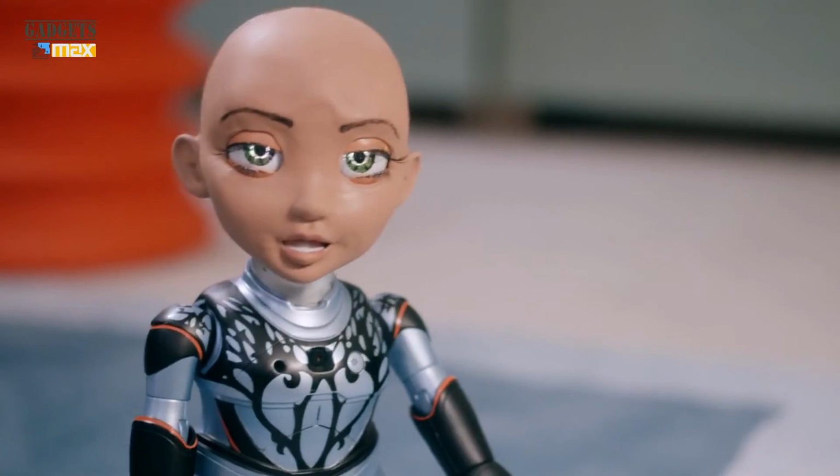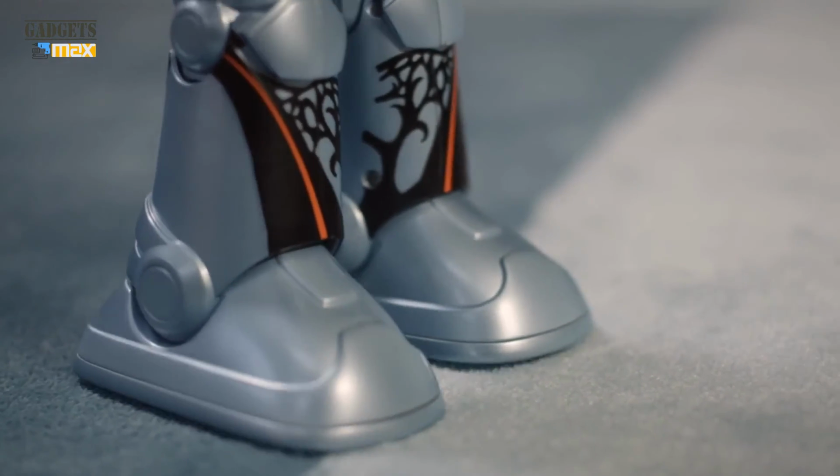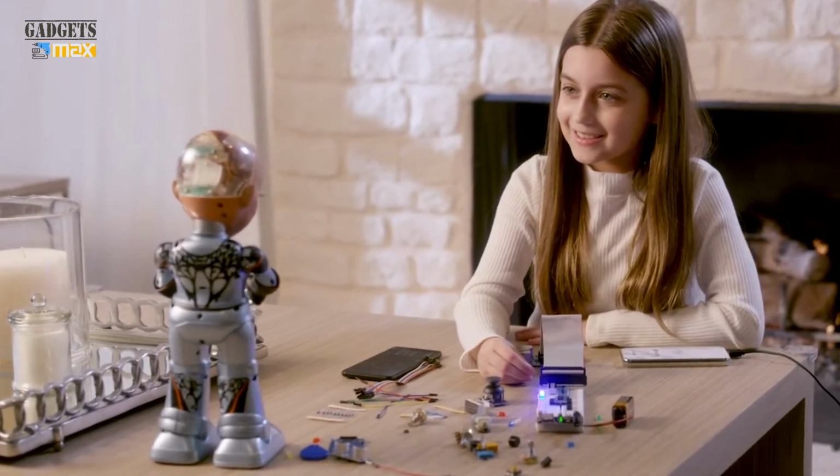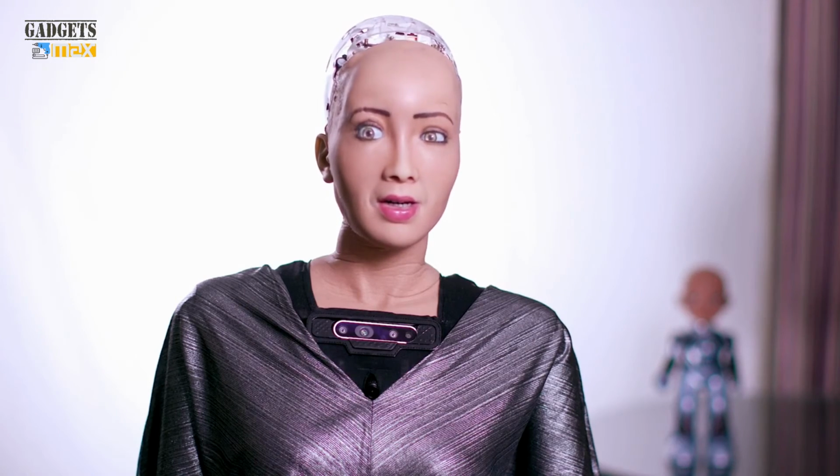Let's dance. Little Sophia wants girls to have fun learning math and science, so they become the scientists and engineers of the future. Help us begin mass production of Little Sophia, so we can inspire the next generation of scientists and engineers, and discover the future together.